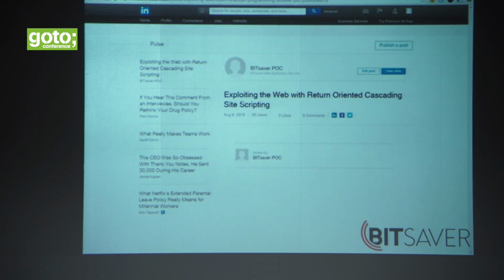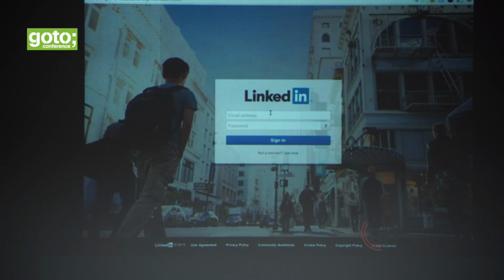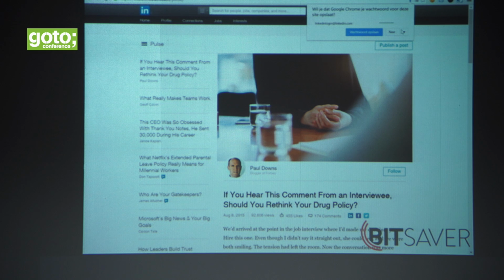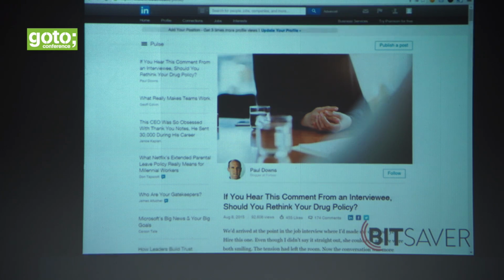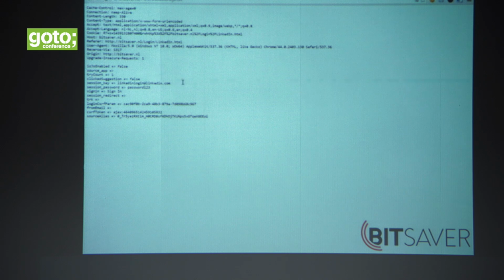It will load right now. You see the login form. You check, oh, it's actually on LinkedIn.com. We redirect you to another website. It's really hard to notice that you're now on bitsensor.io. You fill in your password. You click login. We send you back to LinkedIn, so it's still hard to notice. And you just lost your password in the process. Here it is in plain text.